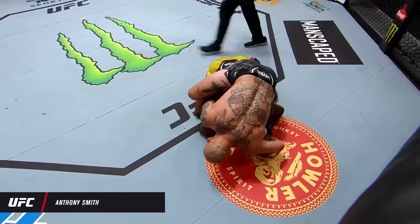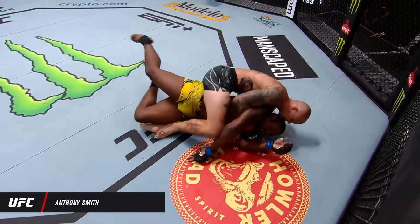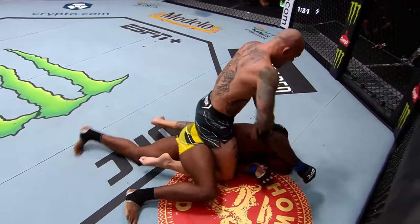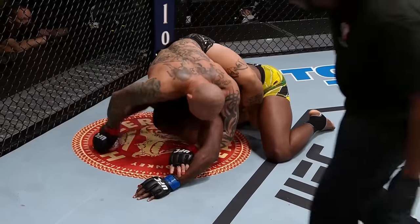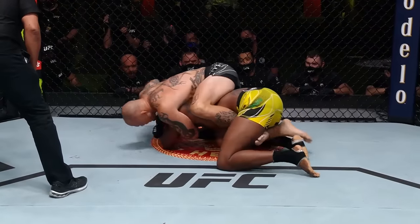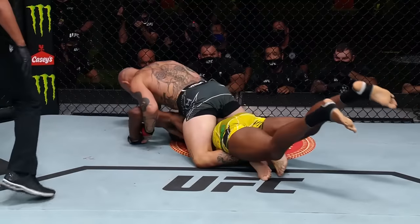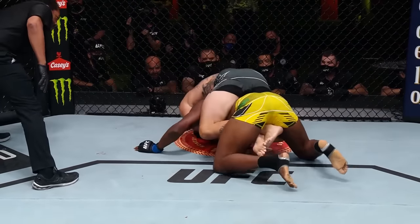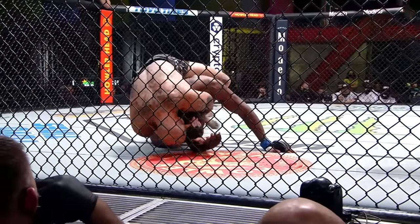Point by Anthony Smith. He didn't really want to get the second hook here, but now he is. He's going to try and flatten him out, extend the legs. He's face down. Now he's going to go to work. Still got 90 seconds left. Oh, that's a terrible position for Spann. Spann's got to survive for another minute 15.